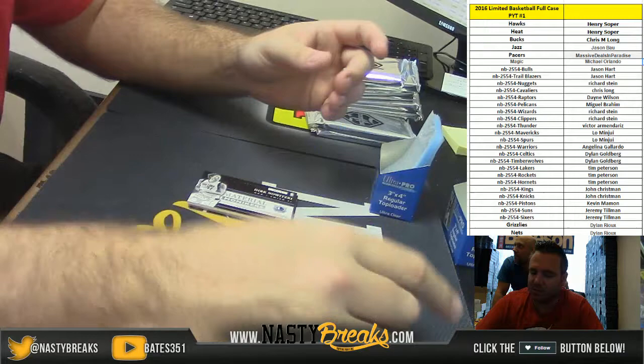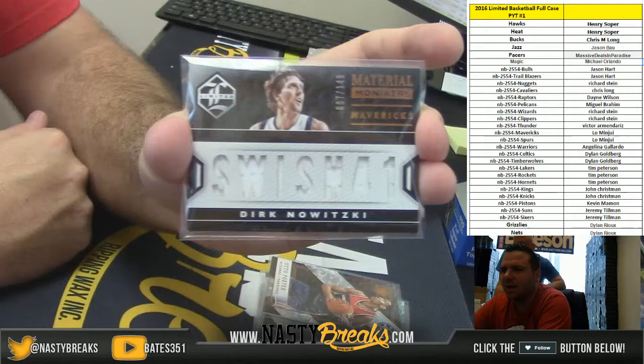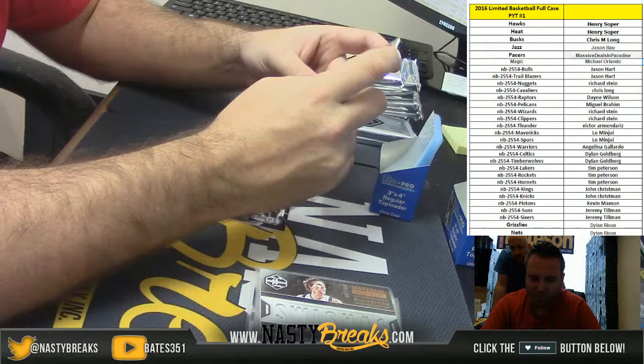Dirk Nowitzki for the Mavs, number to 149. Swish 41 written out. For the Miami Heat, Chris Bosh, number 149. Wow, two players, six names coming up on the next card. Six names, two players. Six names, what are you talking about?